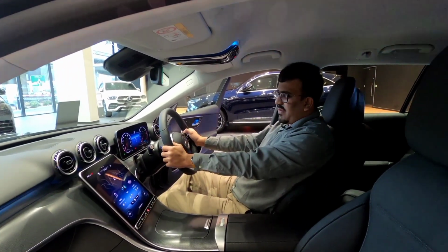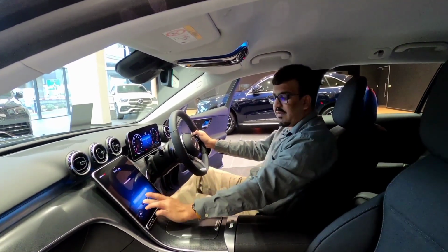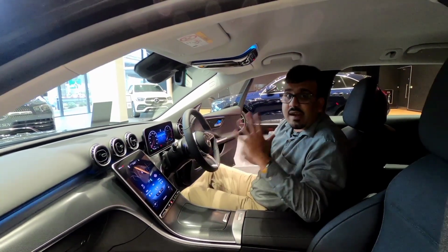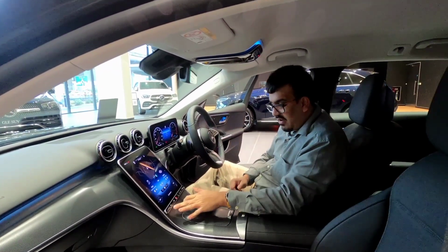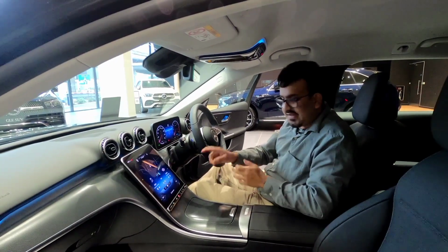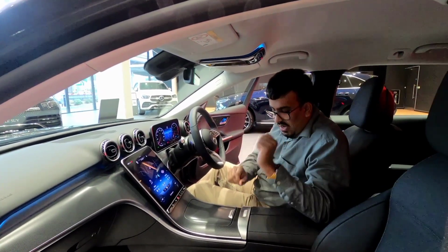You see, if I'm driving, I just got to go do this. I know where my shortcut buttons are. The shortcut buttons are integrated within the touchscreen, which makes it quite different as well. And you have these hard controls over here, just in case you want to be extra quick when you change your things.